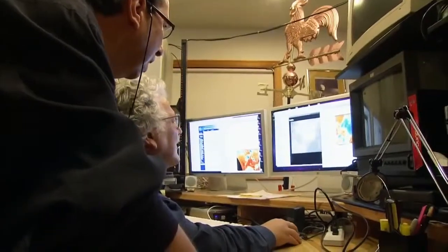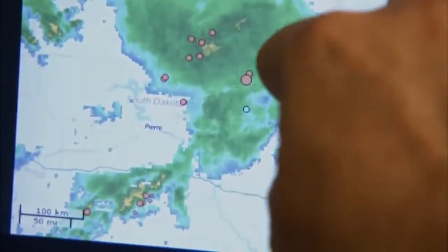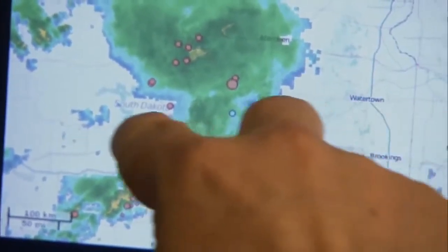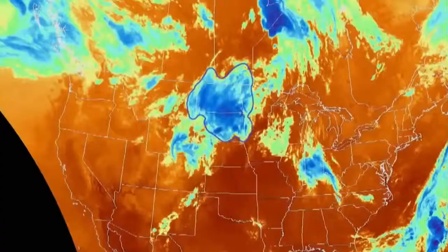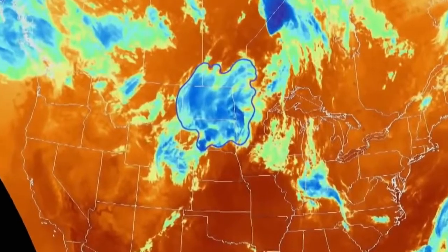But Yair and Walt Lyons on the ground can see an unexpected change in the thundercloud. They are here, and if they go like this, they would get this part. But you know, both of them are starting to weaken. The large thundercloud that was expected to grow has started to split in two.